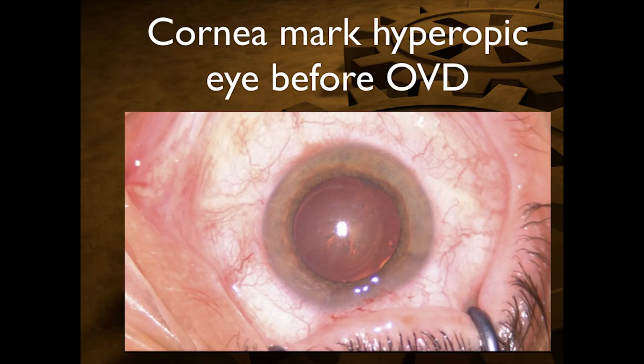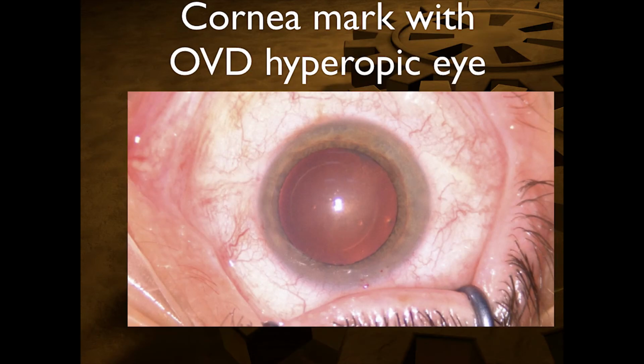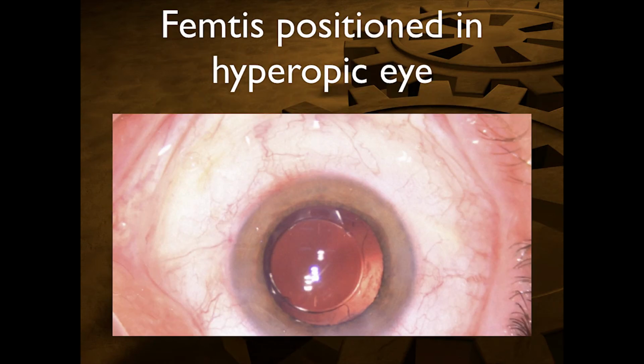So this is a corneal marking with 5.6 millimeter mark, which is aligned to the visual axis of the patient, or it is presumably aligned. And here I want to show that before putting a viscoelastic inside the anterior chamber, we see that the visual axis is not at all aligned with the pupil. This is corneal marking with the OVD inside. It seems like a little bit more centrated, but this is a hyperopic eye. After the surgery, the Femtis lens is placed and clipped over the intended size and position of the rhexis, and it sits where I wanted to put it, and it will be there according to the visual axis.